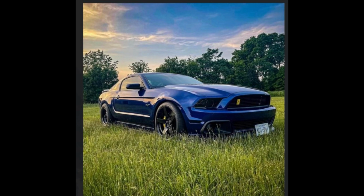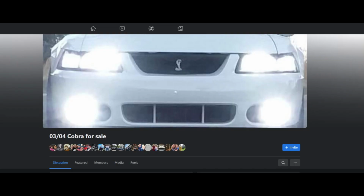And I've been compiling these screenshots for a while. I actually mod in the 0304 Cobra for sale group on Facebook, so I'm very active on there. I'm always seeing what's coming in for new Cobras being sold. It's a great source to use if you're looking to buy a Terminator. A lot of very clean, very nice cars come through there, and there's a few of us there that moderate the page very well as far as keeping it clean and civilized and all that stuff.